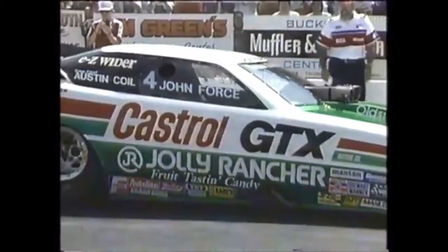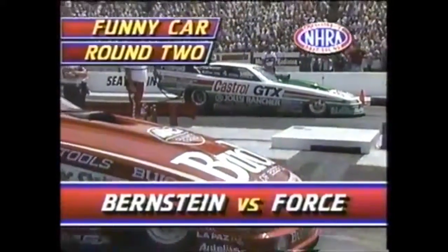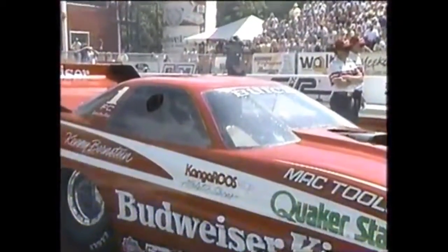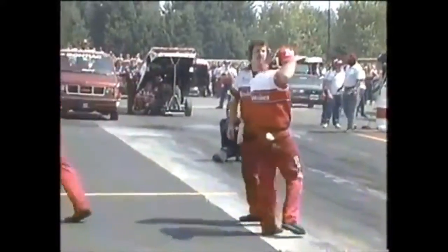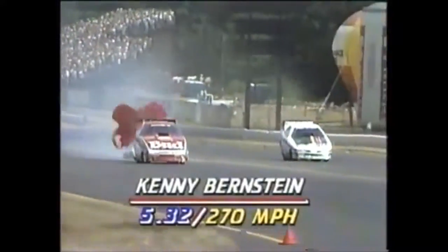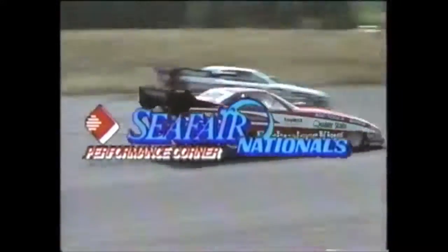A perfect example of what Kenny Bernstein's talking about. But when he's at the wheel of that Castrol GTX Special, he is all business. That's John Force in the far lane, Kenny Bernstein in the near lane. Creeping into the staging beams, getting set for the start. John Force has a slight advantage, but Bernstein drives right past him. 5.32 seconds, 270 miles an hour. Awesome performance propelled Kenny Bernstein to the semifinals.